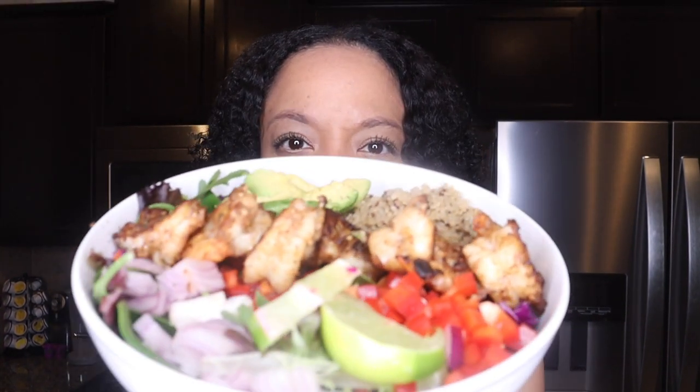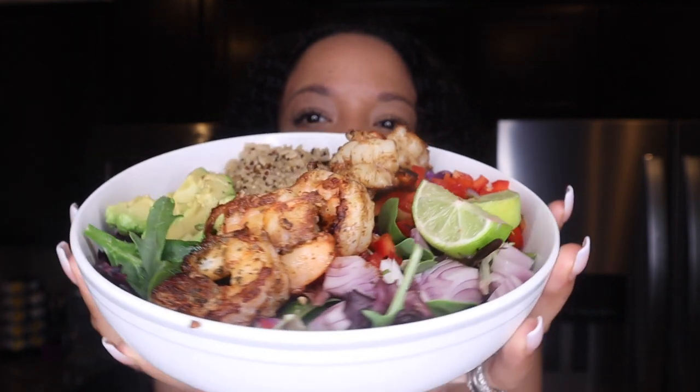Y'all, so it's smelling real good. Look at it. Y'all know I gotta do me a close-up. Ooh, that looks so good. Don't tell me that don't look good, okay? It smells good. I gotta put me a little bit of red pepper flakes, just a little bit.